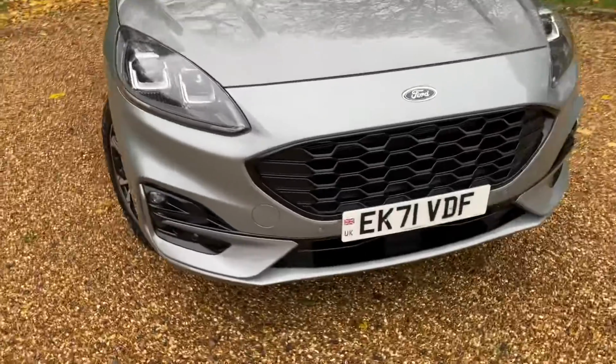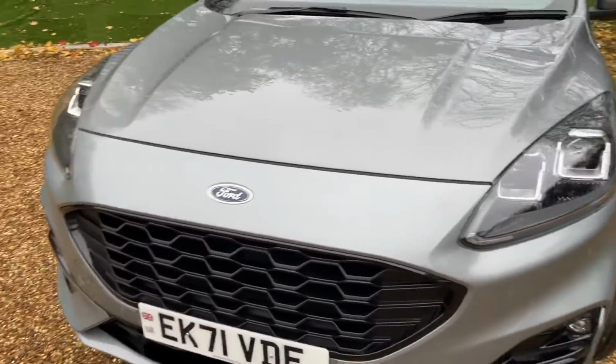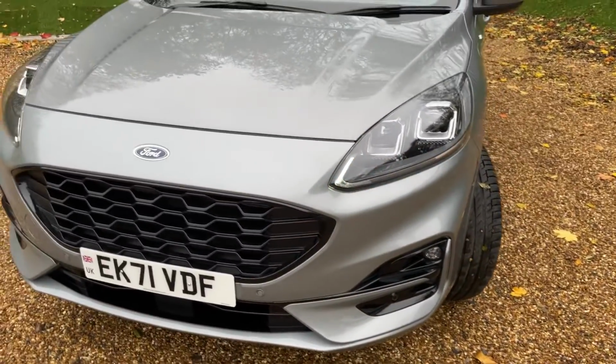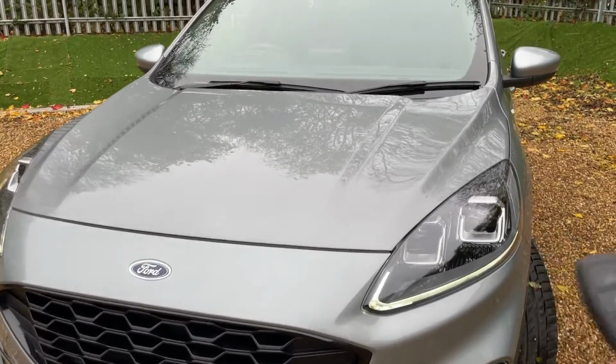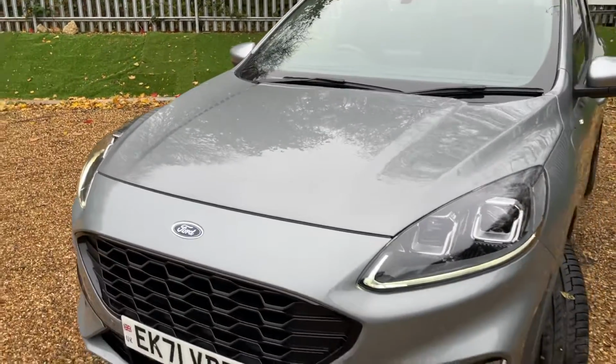Like always, we're going to take you to the front of the vehicle and we can see those beautiful double prisms in those lamps. That's the quad projector LED headlights, which are part of the technology pack. So the technology pack in the Ford Kuga, you're going to get your quad LED headlights and you're going to get your head-up display as well. We'll show you the head-up display once we're inside.